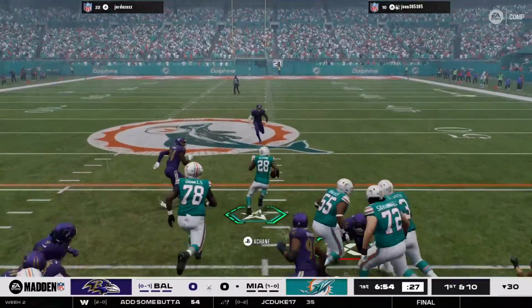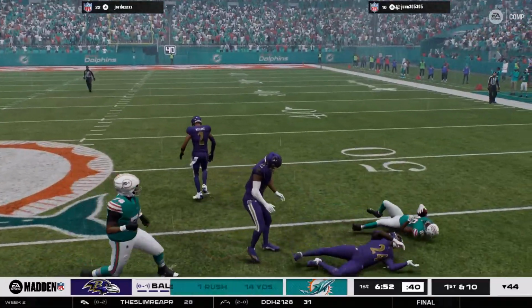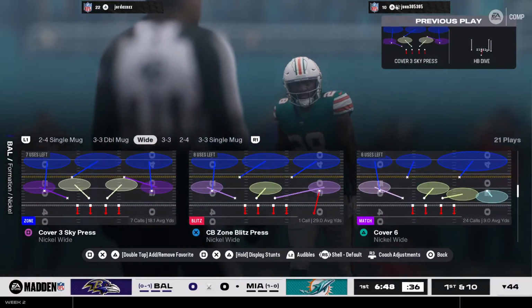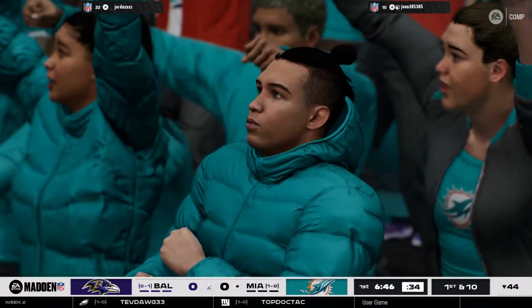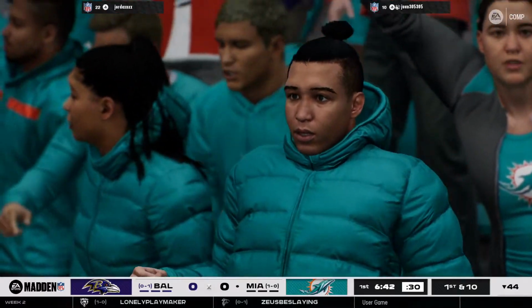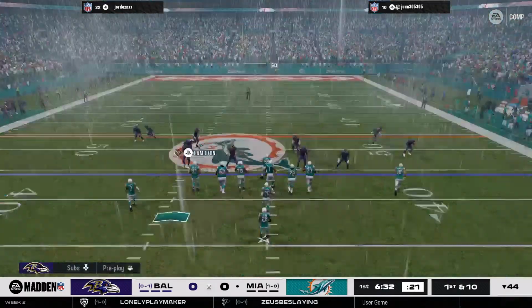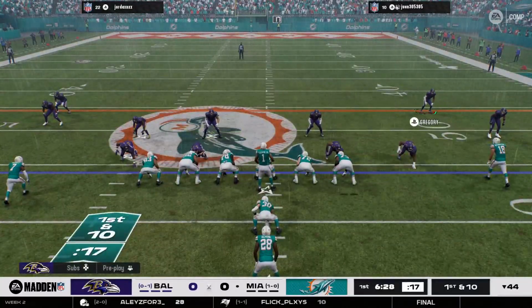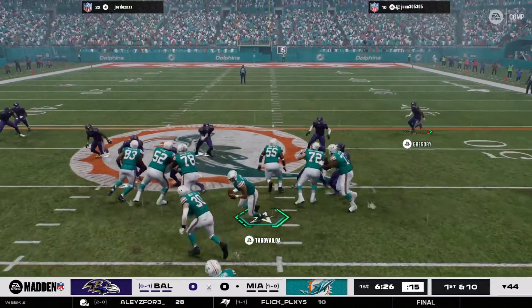Opening carry for Devon Achane, and he will have this across that 40-yard line before they manage to stop it. It's a pickup of 14 yards as the chains reset. Establish a run, cash in on the opening drive, and play from in front. That's a dream scenario to any contest, and runs like that get the ball rolling.